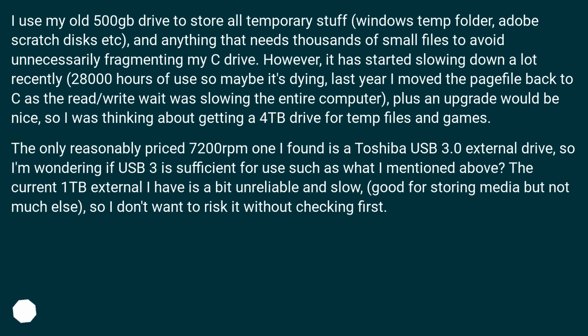Last year I moved the page file back to C as the read/write wait was slowing the entire computer. Plus, an upgrade would be nice, so I was thinking about getting a 4 TB drive for temp files and games. The only reasonably priced 7,200 revolutions per minute one I found is a Toshiba USB 3.0 external drive, so I'm wondering if USB 3 is sufficient for use such as what I mentioned above.